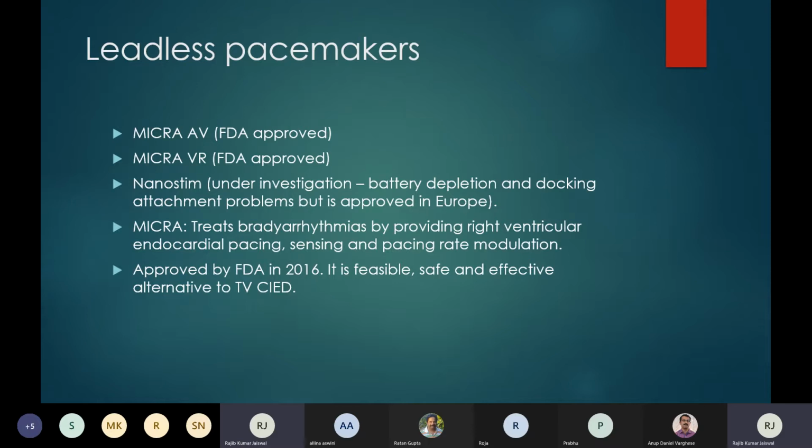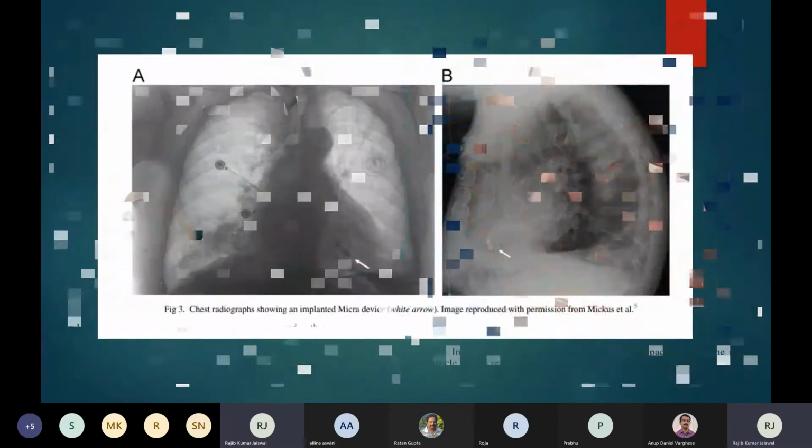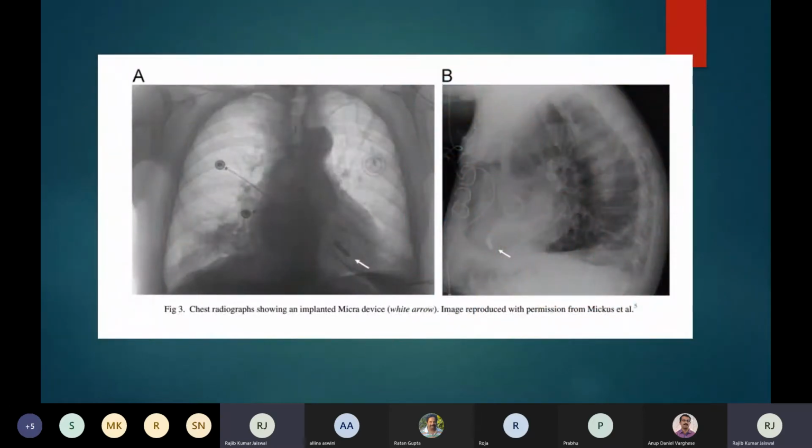It treats bradyarrhythmias by providing right ventricular endocardial pacing, sensing, and pacing rate modulation. It was approved by FDA in 2016. It is a feasible, safe, and effective alternative to transvenous CIED. So as we can see, the MICRA device looks like this. It is implanted internally in the right ventricle, as we can see in the image on the right side. On chest X-ray, we can see the implanted devices. The arrow points to the MICRA device.